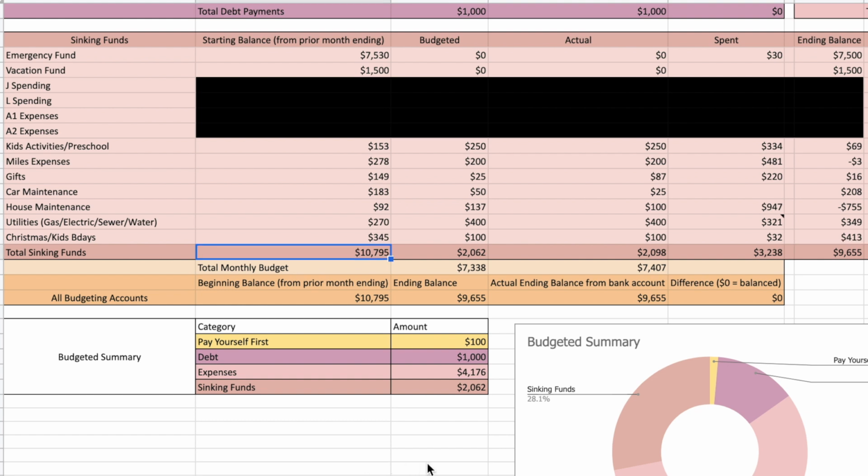So let's see where we ended off for the month. We started out with $10,795 in all of our sinking funds. We had budgeted to put in $2,062 and we put in $2,098. We did spend, however, $3,238, and so that left us with $9,655. So it was a very expensive month for sinking funds. I spent a good amount to prepare my daughter's preschool supplies. We stocked up on food for my cat, and then obviously the dishwasher situation was also expensive.